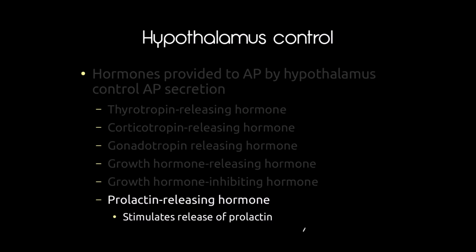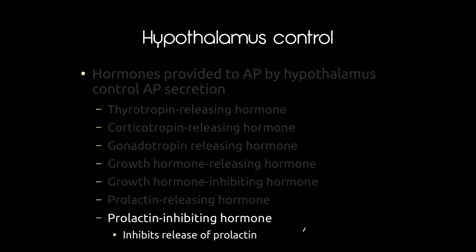So again, these are named for their primary functions, but one thing I want you to remember is that there's actually multiple functions for each of these. I'll come back to that. And then we also have prolactin inhibiting hormone, which is going to inhibit the release of prolactin. So we have this list of quite a few hormones that the hypothalamus is going to be releasing into the capillaries through the pituitary portal system to the anterior pituitary, and this is going to modulate the type of hormones that the anterior pituitary is releasing.